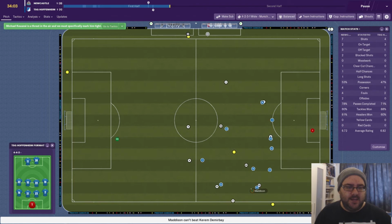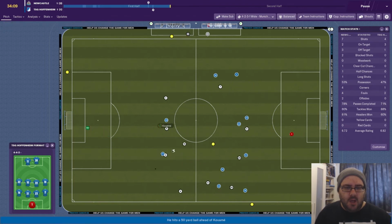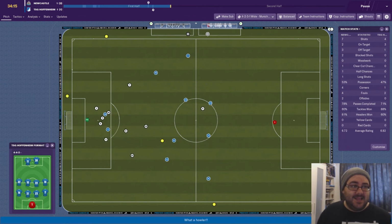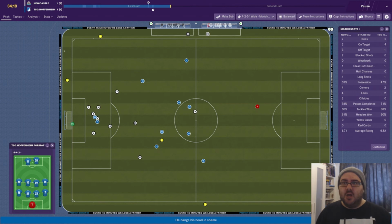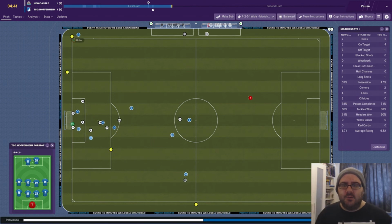Bustos down the line to Madison and tries to turn Kerin, but he gets tackled. Griffo now with the ball at his feet over the top to Kwame. Kwame's one-on-one with Rakitic, and he comes out and needs to make that save 10 minutes before half-time. And Hoffenheim really are looking dangerous on the break.